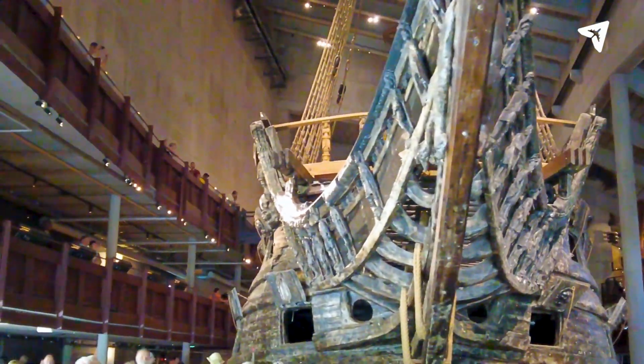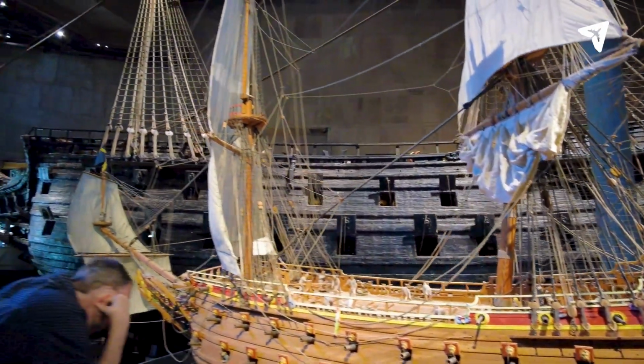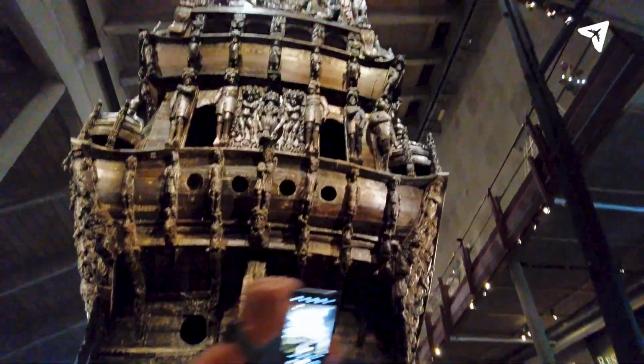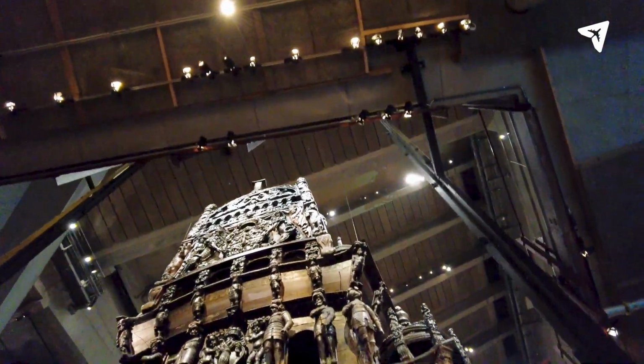The Vasa Museum opened in 1990 and, according to the official website, is the most visited museum in Scandinavia. Together with other museums such as the Stockholm Maritime Museum, it belongs to the Swedish National Maritime Museums.